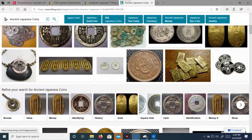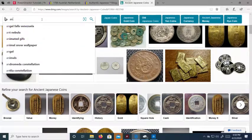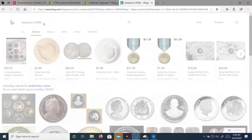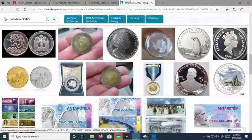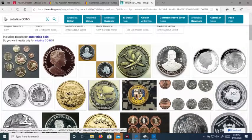Hold on. Let me do something real quick. Antarctica coin. Coins. Why would I want capins? Coins. I gotta find nothing. What? That's Antarctica. Fine. You guys can say Antarctica. Okay, fine. You guys can say someplace, okay? Please, please, a country. If you say a city, I'm not gonna really find any coins except for commemorative. I think that's what it's called, coins.